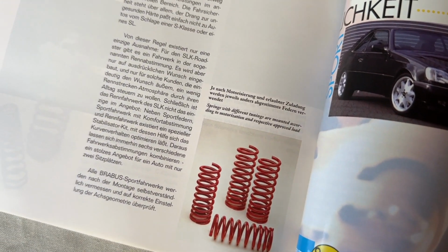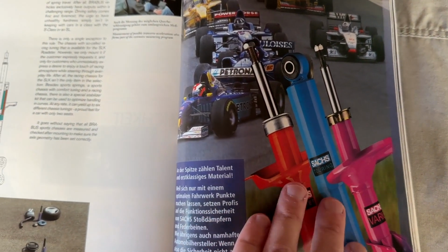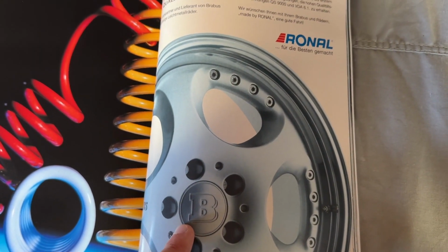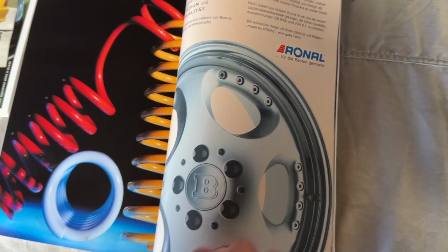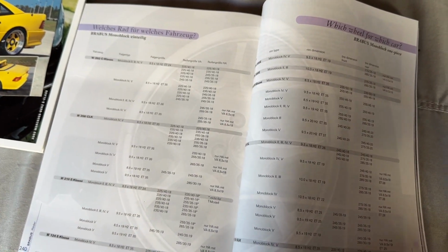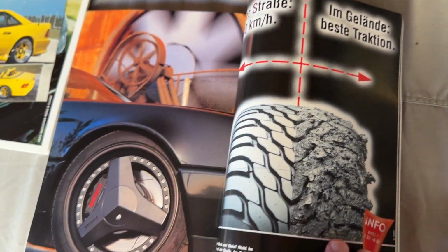I don't know who makes the springs. I don't mention it here, but I believe it was H&R. Advertisement for some sock shocks, which were an OEM also. More springs, wheels. Renault was a big manufacturer of these wheels for Brabus. I think so was OZ, and perhaps, I don't know if BBS did it, but that was also a possibility, but I think it was mainly Renault and possibly OZ. The multi-piece 3 spokes. And we have a whole catalog of wheels and offsets right here, what options they are available in. In English and German. Some more advertisements.